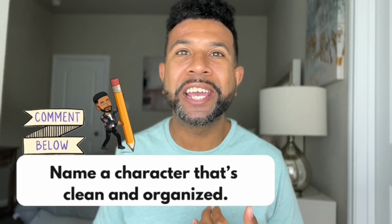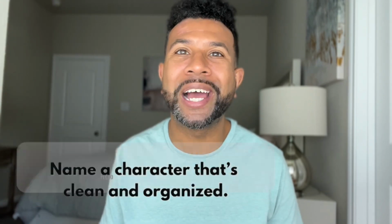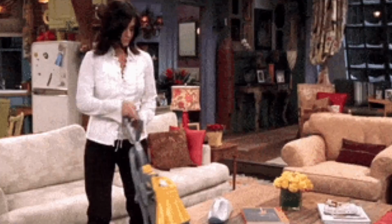Those milk crates for your books can also be used for decorations because they can add a touch of color to your office. Just for fun, share a character from a TV show, a movie, or a cartoon who's known to be responsible and organized. For me, I always think of Monica from Friends.